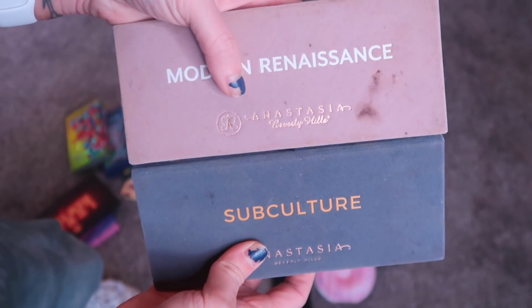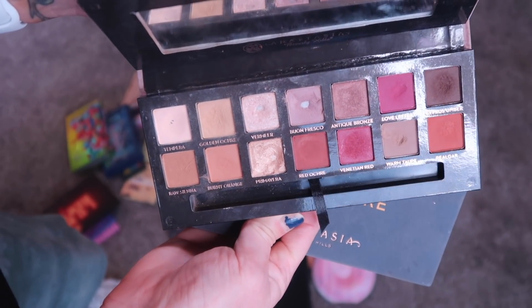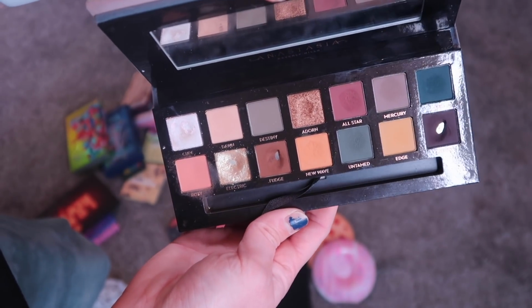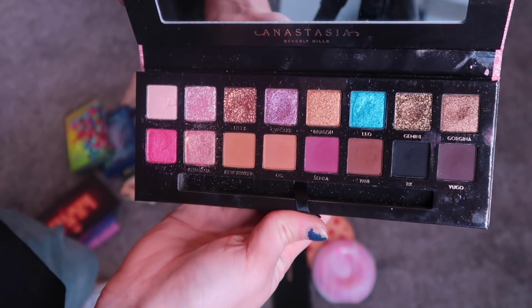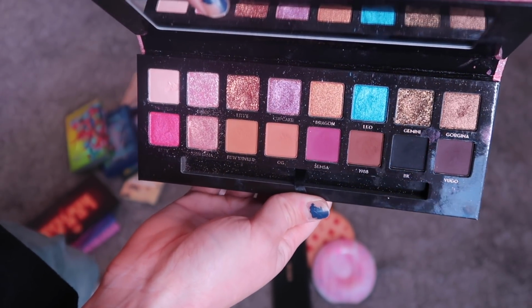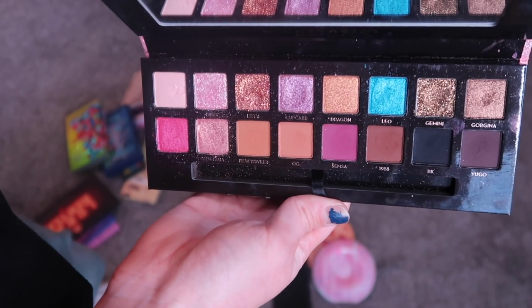Subculture and Modern Ren, however, I am ready to part with. I am ready to finally do it and say goodbye to my ABH Modern Renaissance as well as my Subculture. I'm just not excited to reach for these ones anymore. So I also have my ABH Amreezy palette, which I will not be getting rid of. I actually really do enjoy this palette, even though I do not reach for it enough. I need to pull this out onto where I get ready so that I can remember to reach for this guy, but this one will be staying in my collection.